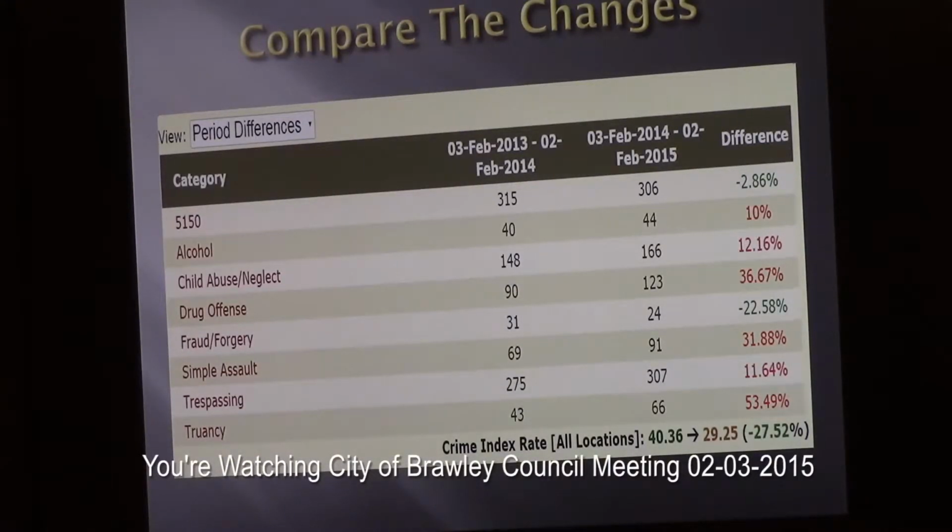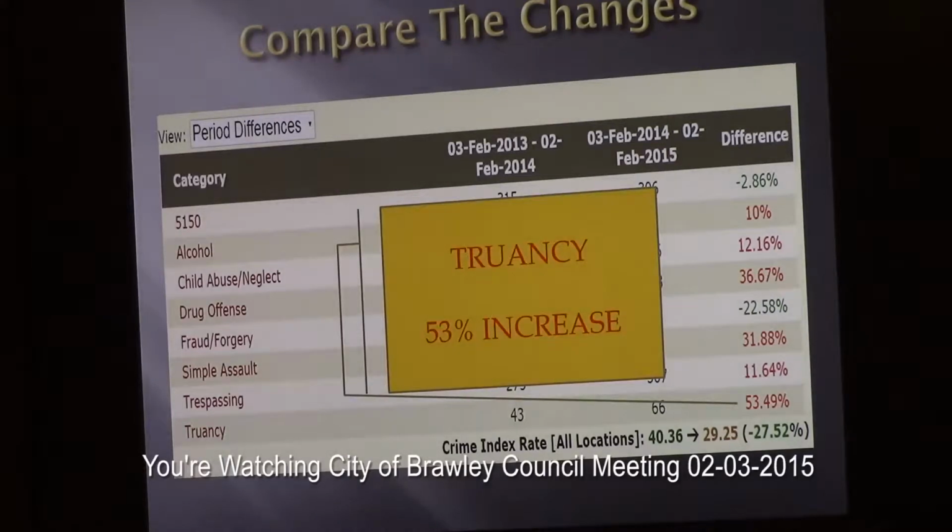So another tool I'll use, I'll just compare these changes. I'm going through and looking at trespassing. It's 11%. It's not a huge amount. I mean, we want to address it. But one that's glaring to me is truancy. 53% increase. There was a great study out of the city of Indio. The police department hooked up with the University of California and did a study of truancy and direct enforcement on truancy. And by addressing their truancy issues, their residential daytime burglaries dropped by 60%. So it kind of sticks out to me.